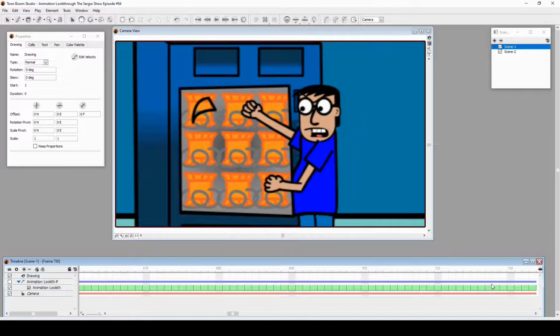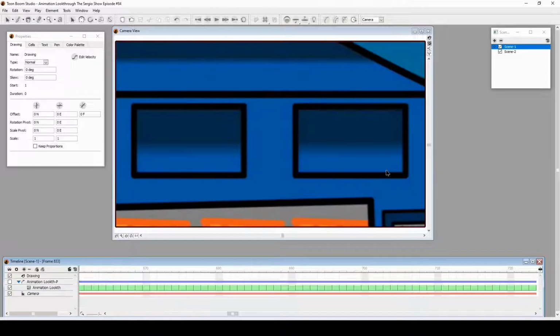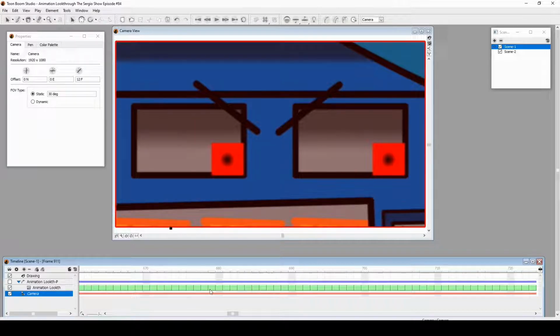Me banging on this is pretty good. It has not enough weight to it if it goes back that much with a bang. That's hilarious. The timing on this could be better. Yeah, it should have been a little bit slower. And also there's a frame of a pop. There. Oh my gooseness. But oh well, that's fine.